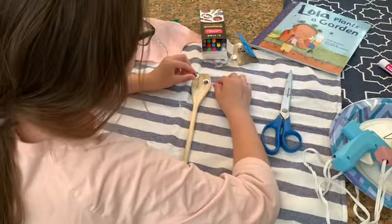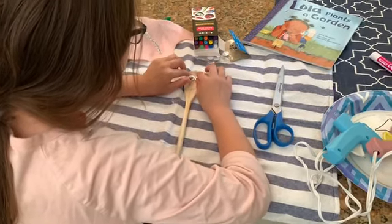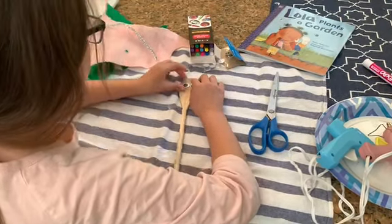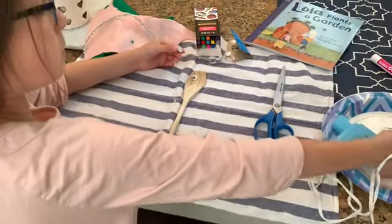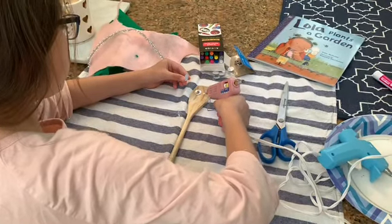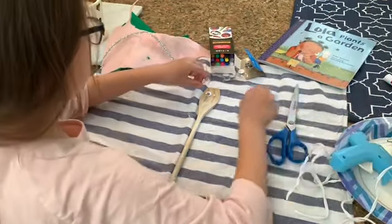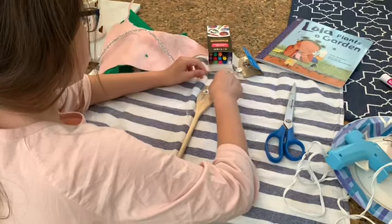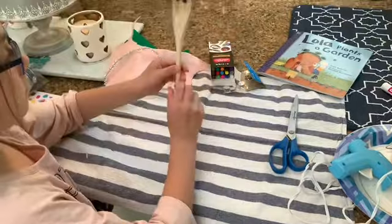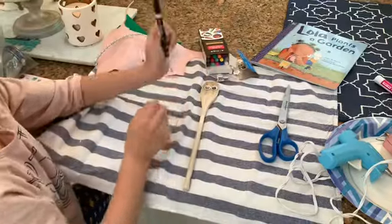So first, my daughter Olivia is gluing on the googly eyes. And remember, if you don't have googly eyes at home, you can just use your marker to draw on your eyes. I would suggest using a Sharpie just in case it gets wet outside, then it won't bleed everywhere. Perfect. Now that she has her eyes, she's going to go ahead and decorate her face. And we're going to be using these paint markers that I found on Amazon. They're really cool.